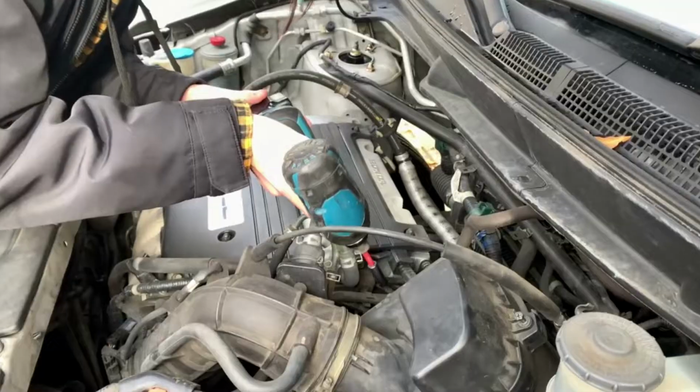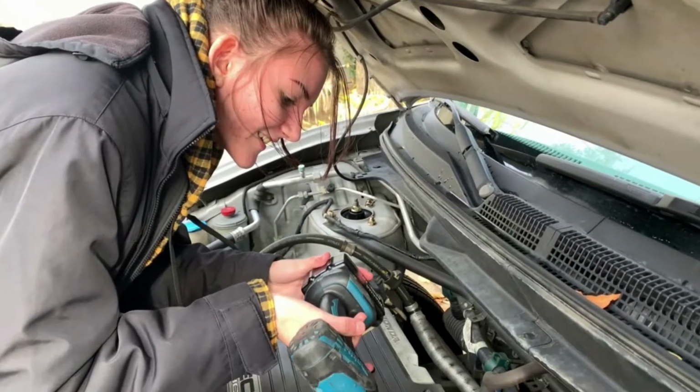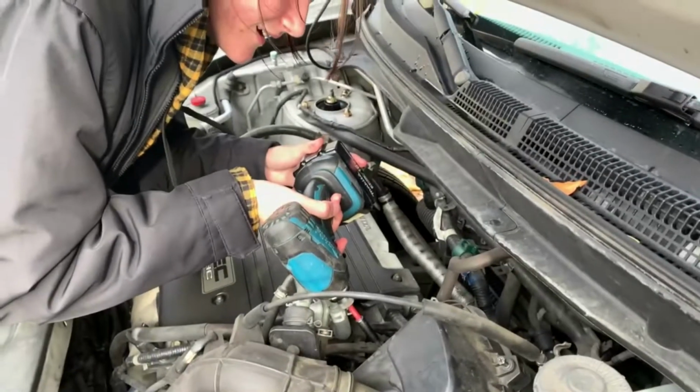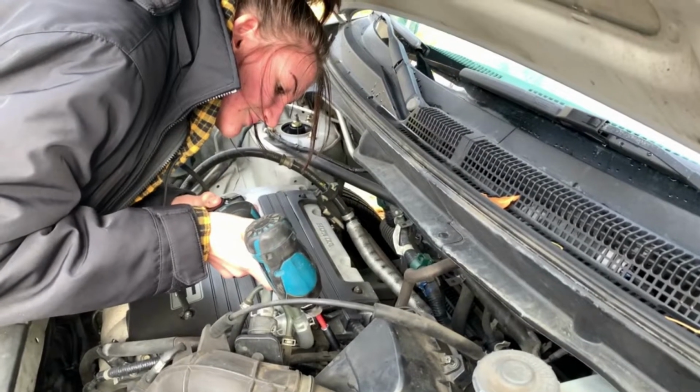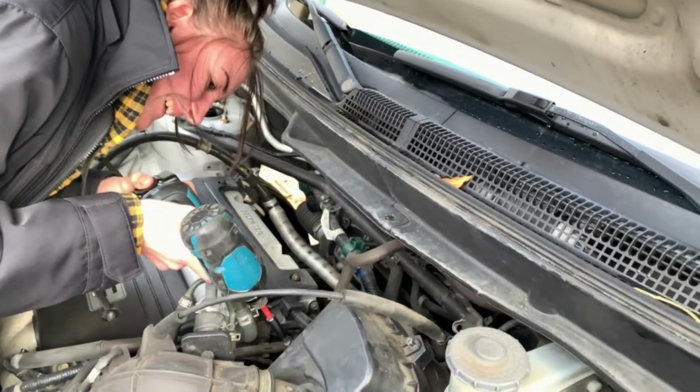It is. Is this your first time with a drill gun? Of this type, yeah. Okay. It's pretty cool, I like it. All right. This is the youth of America learning how to work on their own vehicle right now.